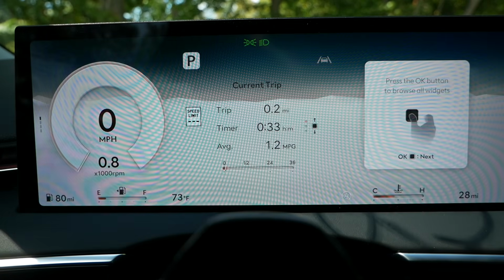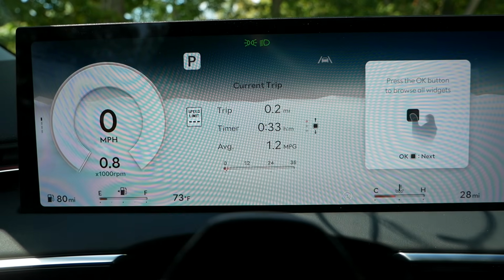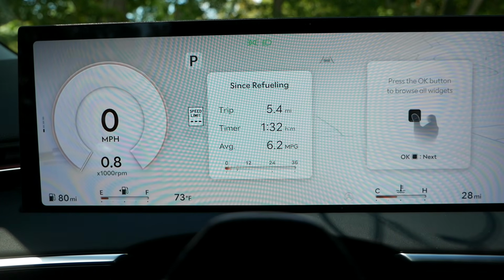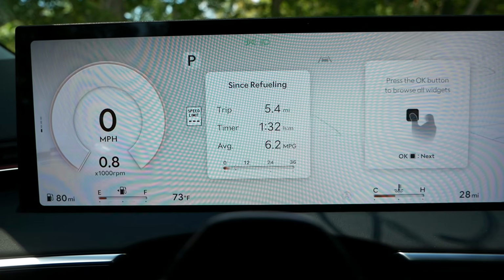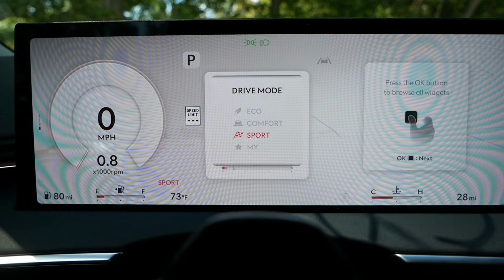So you are going to have information displayed here, such as your fuel economy statistics, but you can also somewhat customize this screen, which is really impressive and gives you some sense of intuitiveness. And that, again, is surprising me here with the Genesis GV70. This is a huge upgrade over what I experienced a few years ago when I first checked out this model.